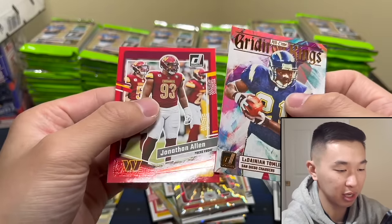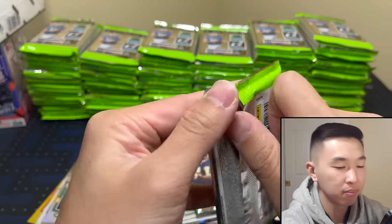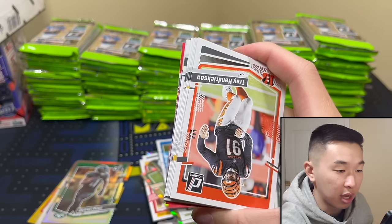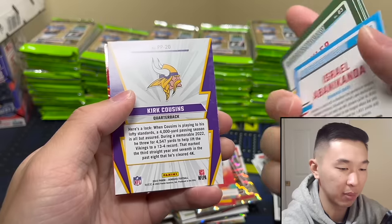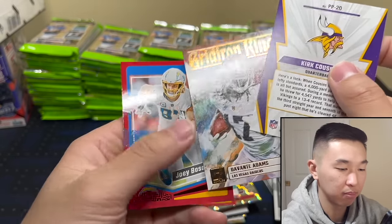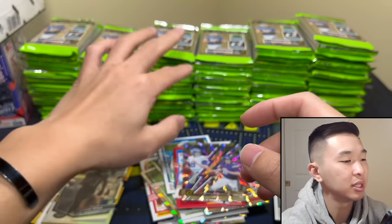Okay. Each box is kind of mid $200 range or higher, and they can be interesting. I pulled some nice stuff from this before. There's also Aqueous Test, which I'm not gonna look for. Don't have the time. There's just a little kind of parallel that'll say on the back. Bosa, and man, okay. And let's go like this.